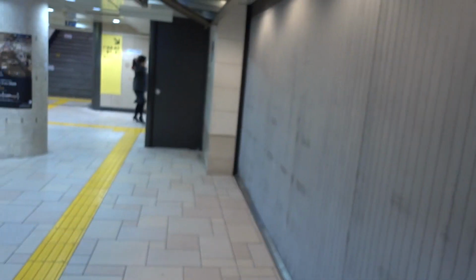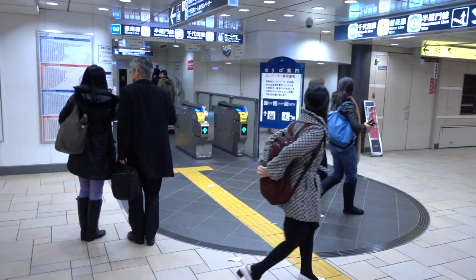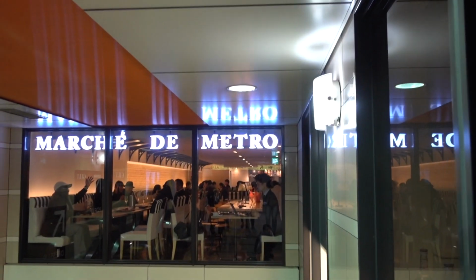Marché de Metro is what this area is called, and I'm curious if they're going to open up more than one. Marché de Metro is basically like Metro Market. And that's what they call their subway here, is the Metro. So yeah, and here we are. Coming right out of Marché Metro into the subway. So we are in Omotesando Station, and we are now going to head to the Ginza line, and that will take us straight to Shimbashi.